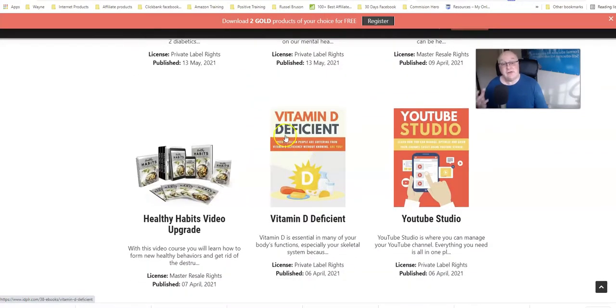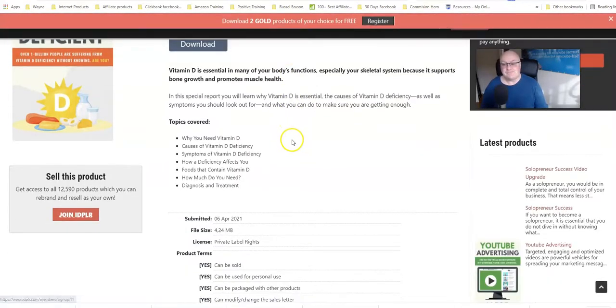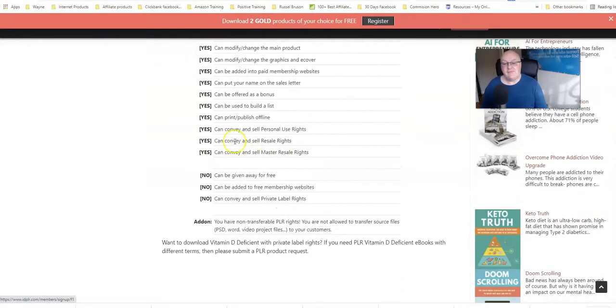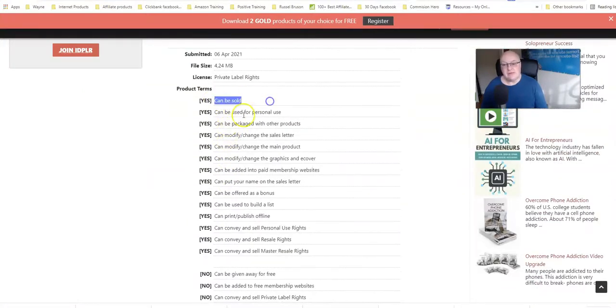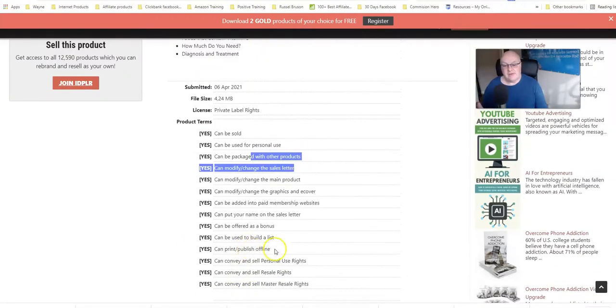But if I'm looking for something very, very quickly, I can take the vitamin D. Imagine how many people want to know about vitamin D, and you're in the health and fitness niche, and you've got people that you want to talk to. Instead of going out and doing all this work for yourself, you come along, you pay for the product, and you can get the rights to use it, so it can be sold, can be used for personal use, can be packaged with other products. Sales letters, they all have different laws that you can use, can be published online, can be used to build your list, can be asked for as a bonus, all this kind of stuff.